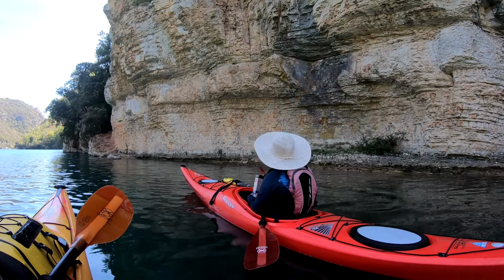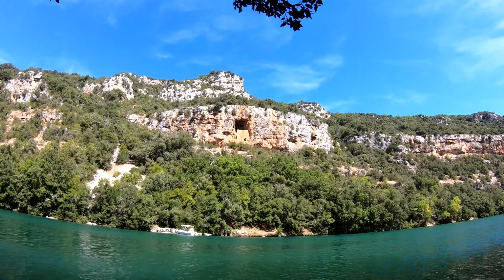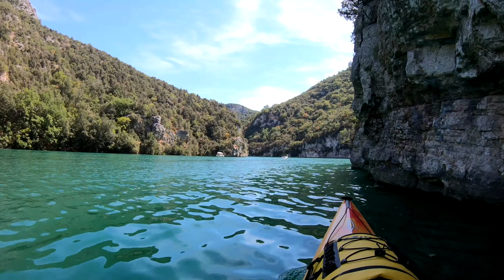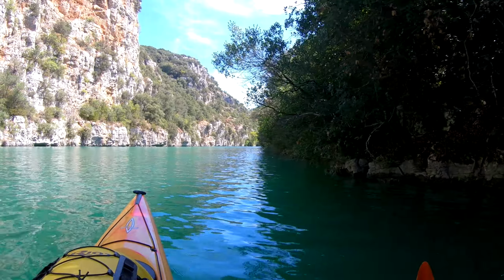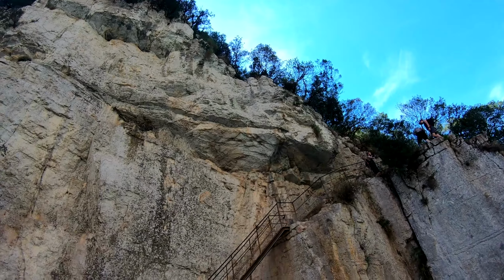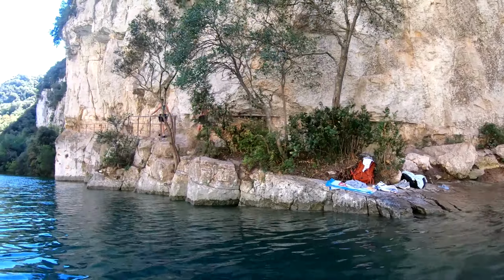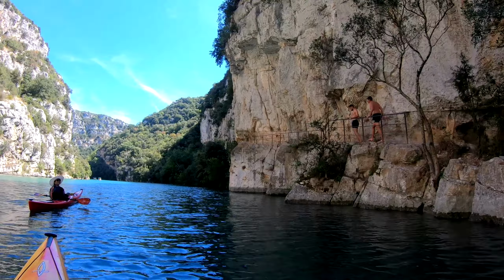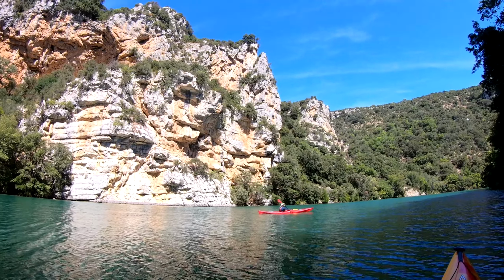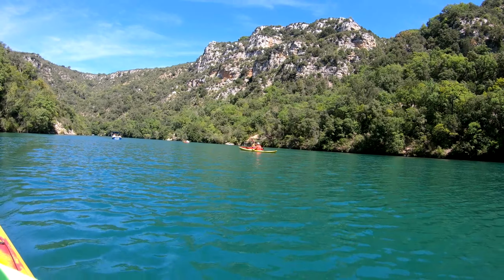About halfway up the gorge, you come across this cave, which has been walled up. There's clearly an entrance that's been left at the bottom, though. No idea what that's all about. If you're interested in walking as well as paddling, there's a prepared pathway that follows the entire length of the gorge, although it does look quite precarious at some points. Nice to see some fellow sea kayakers enjoying the river.